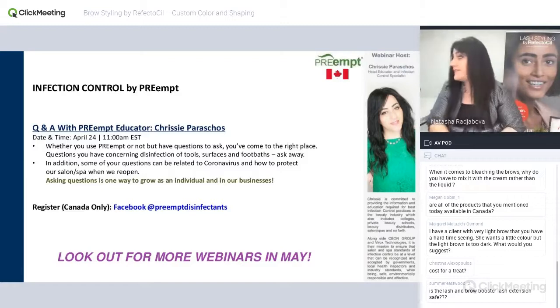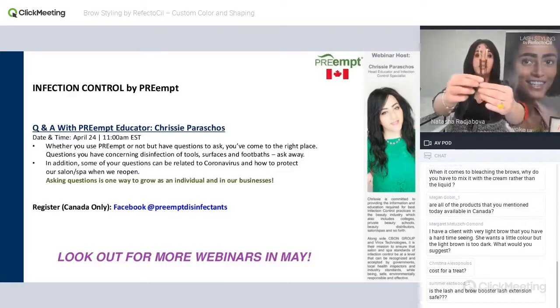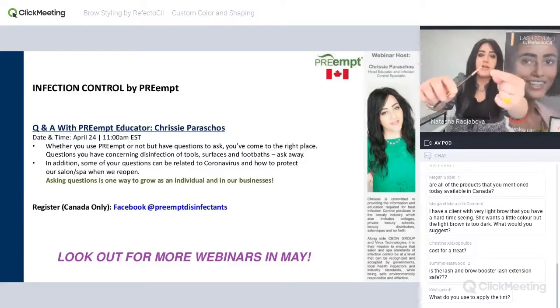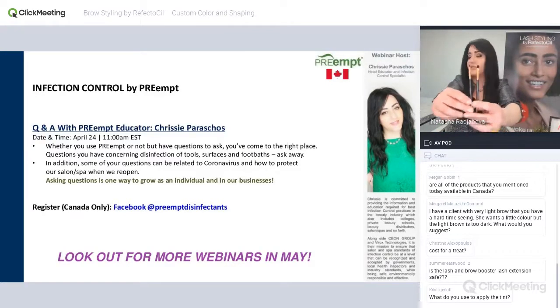What do you use to apply the tint? Any brushes you have. RefectoCil has these beautiful new brushes with the rose gold theme, and they have a plastic spoolie on the end to brush the brows, and 2 different types of tips. One's more angled, one's more of a straight cut, and you can use them on your brows and your lashes.